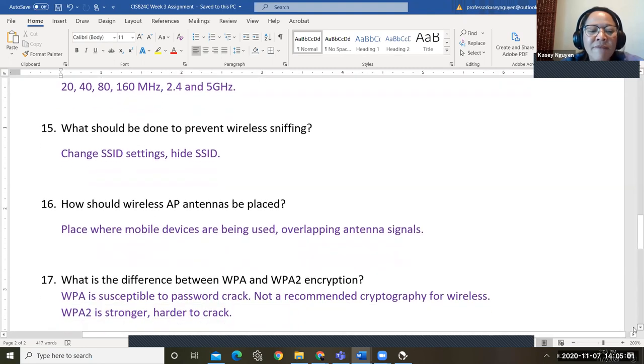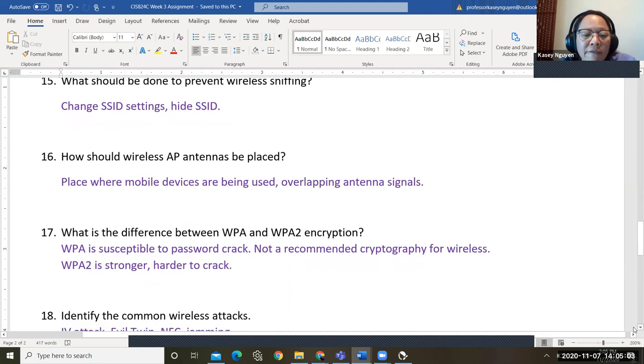And then number 17, the difference between WPA2 and WPA is that WPA is susceptible to brute force or password crack. Could be dictionary too. Not recommended for cryptography for wireless. WPA2 is a stronger cryptography and it's harder to crack. It just takes longer to crack.